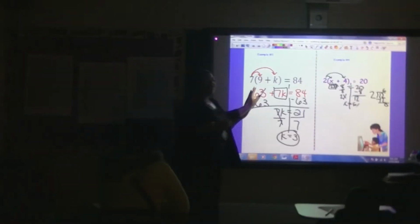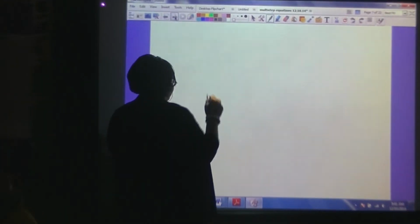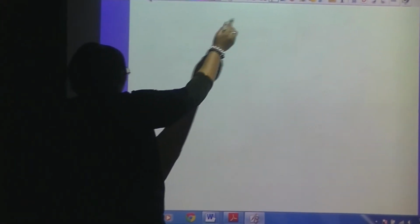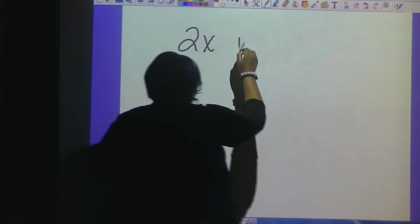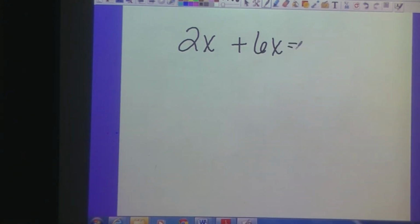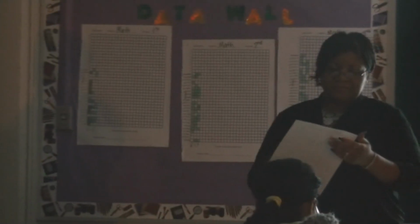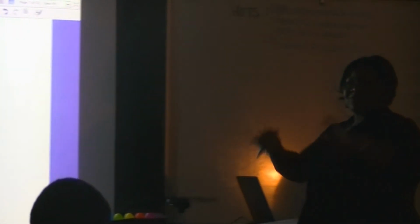Next example. Now, since you all practiced distributing, let's take it a step further, okay? A more challenging problem. For example, what if I have 2x plus 6x? Let's think about it. If I have 2x boxes plus 6x boxes, how many total x boxes do I have? If I have 2x boxes plus 6x boxes, how many x boxes do I have total?